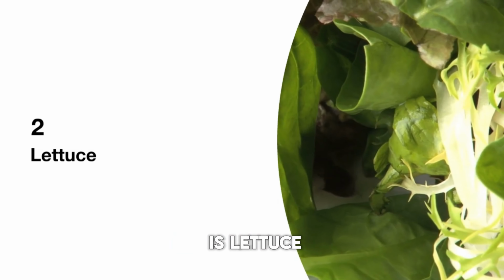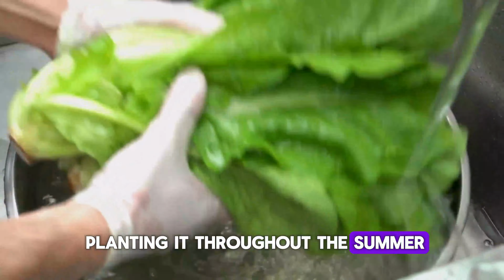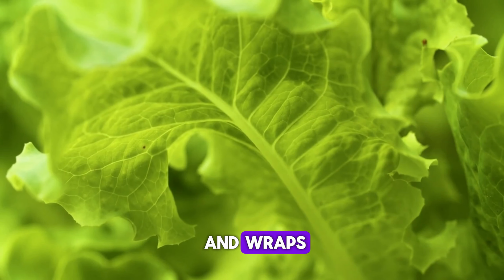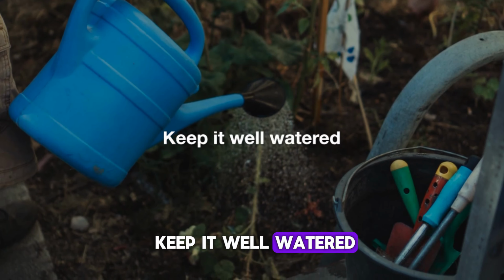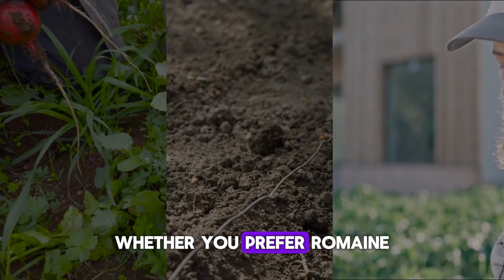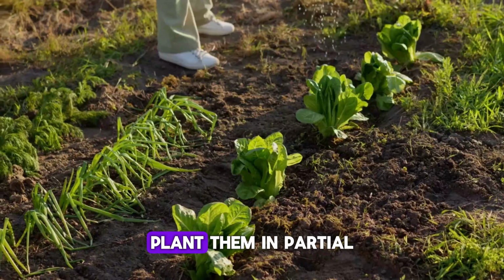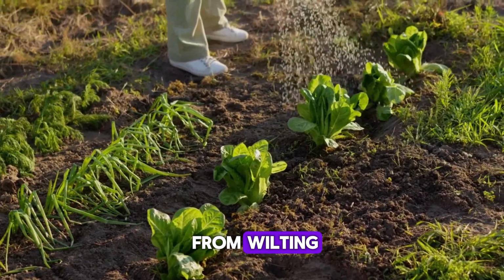Next on our list is lettuce. Lettuce grows fast, and you can keep planting it throughout the summer. It's great for salads and wraps. Just make sure to keep it well watered, especially during those hot June days. Whether you prefer romaine, butterhead, or crisphead, there's a lettuce variety for everyone. Plant them in partial shade to keep them from wilting.